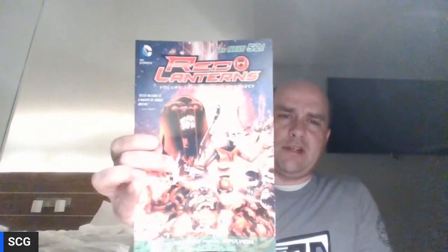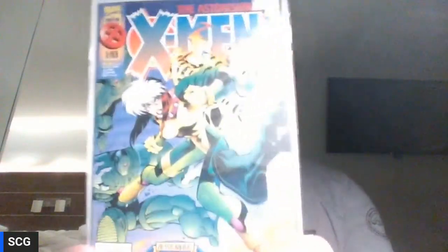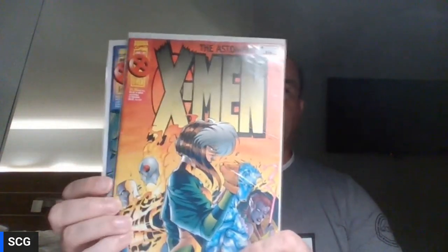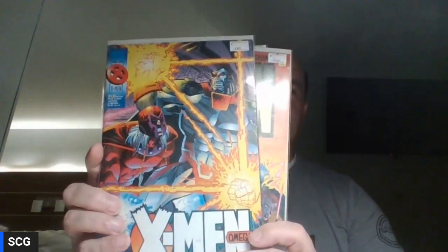Been wanting to get this. I guess I could have ordered it off Amazon, but been looking in the wild. This is Red Lanterns Volume 3. They didn't have Volume 4. They went to 5 and 6. And I decided, well, let's wait for them. Find those. So, as I mentioned, some more South African comics. Some great Age of Apocalypse action. Not Chromium. Age of Apocalypse.